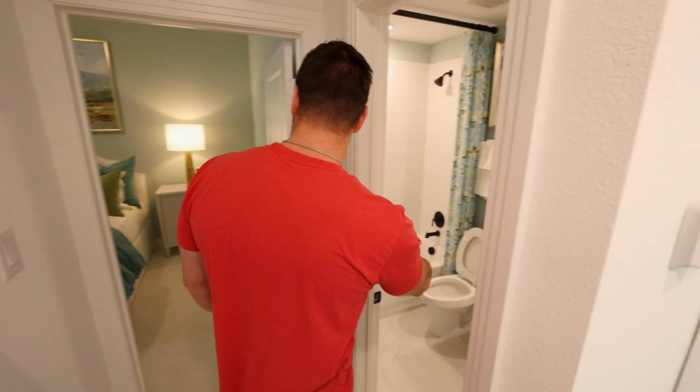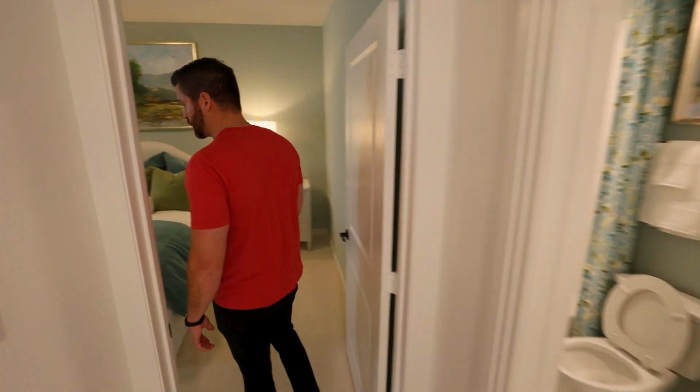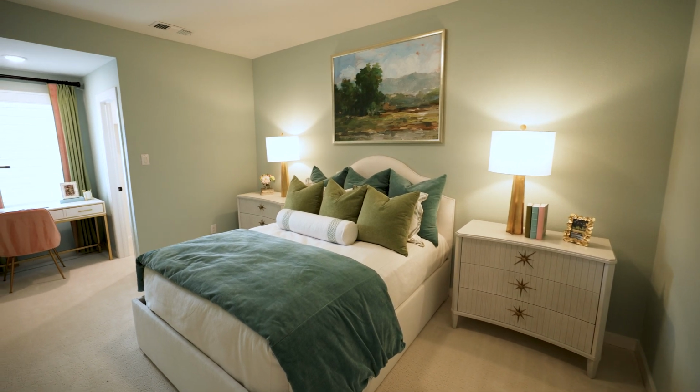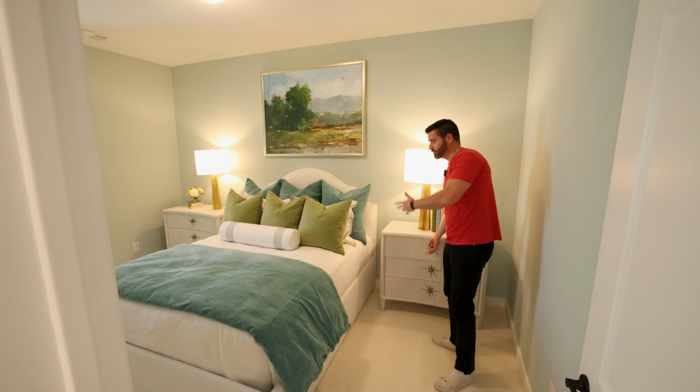So here's gonna be your first bathroom up here, a really nice sized bathroom, tub shower combo. These rooms are well oversized, really cool. So these pieces of furniture are literally the size of a full-size dresser, and there's 2 of them.